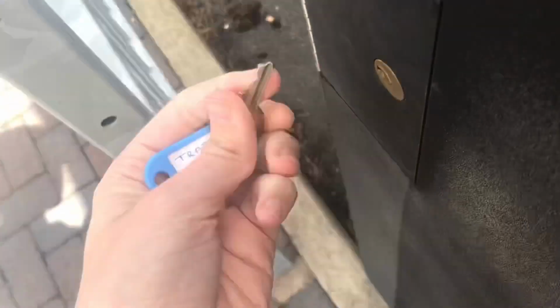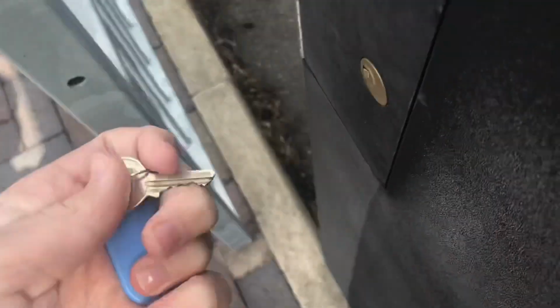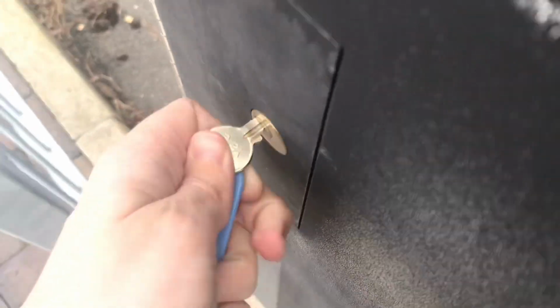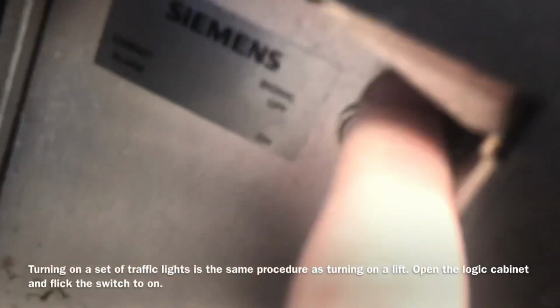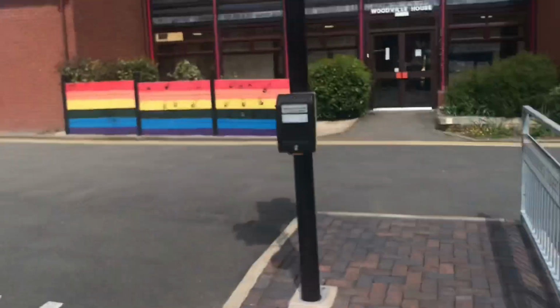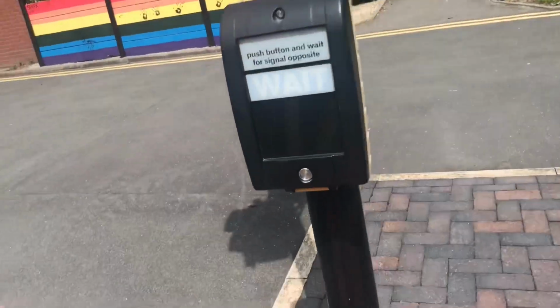So this is how, when they use temporary traffic lights, they turn off the lights at the mains switch. And this is how you turn on a logic cabinet for the traffic lights. So basically, open up the logic cabinet. There's a light turning on. Basically, I've been given special permissions to do this. Here are the keys right here.